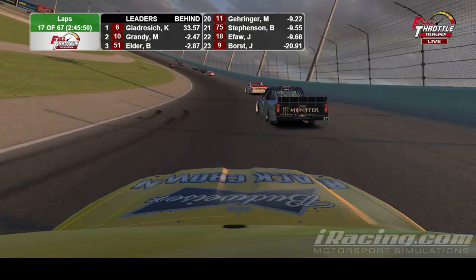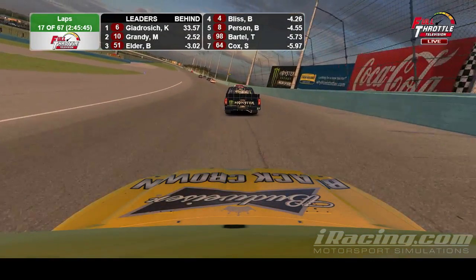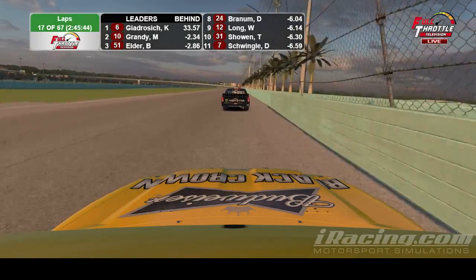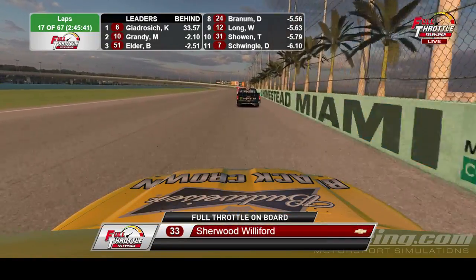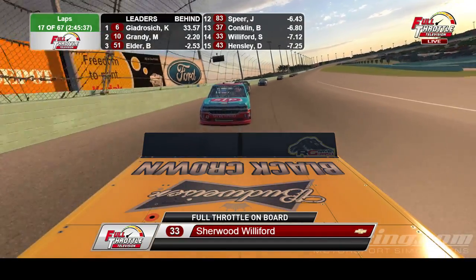We'll jump on board the Budweiser Black Crown machine. Teammate Hensley behind him, trying to give him a little push.